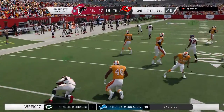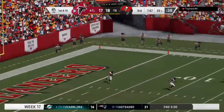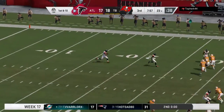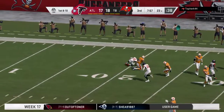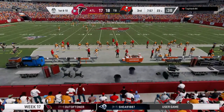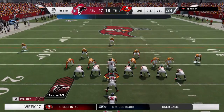And he'll bring it a few past the 20 to the 23-yard line. The Falcons take over first and 10 at their own 23-yard line, about set to begin their next drive. The Falcons offense at the line.